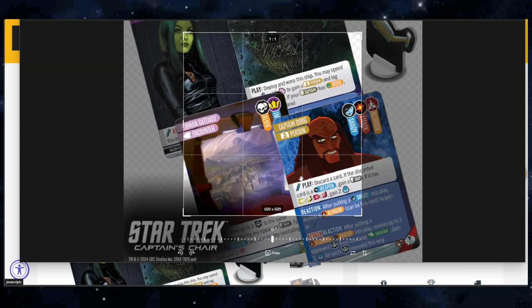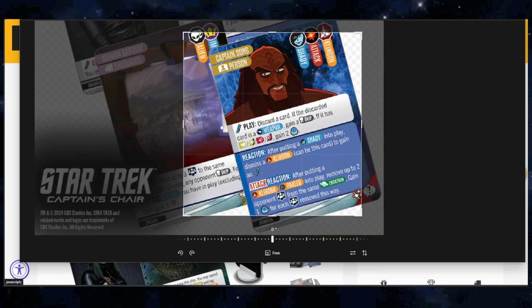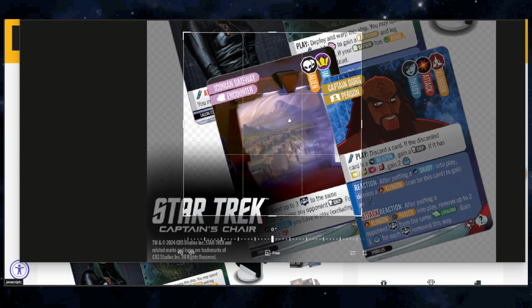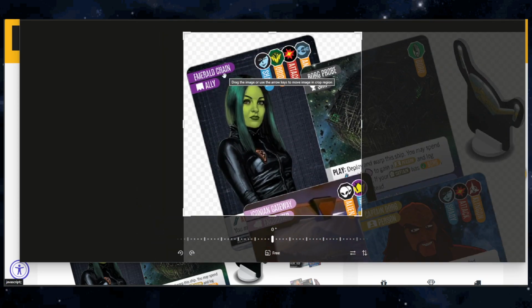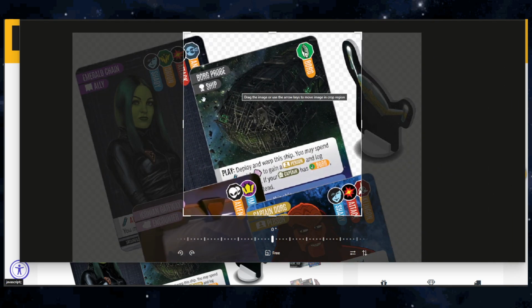Here we go. Okay. So we've got Captain Dorg, which is a Lower Decks character for sure. Shady attack Klingon. Lots and lots of wording here. Should be fun. We got an Iconian Gateway, which is an encounter. We got an Emerald Chain, which is an ally. Now, if you don't know what the Emerald Chain is, it's a Discovery Season 3 baddie. So you got Shady, Orion, Attack, and Andorian, because the Andorians are a little bit part of the Emerald Chain. And then we got a Borg probe, which is a ship.